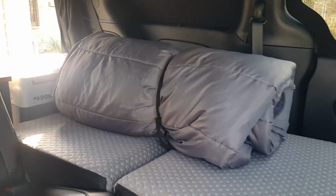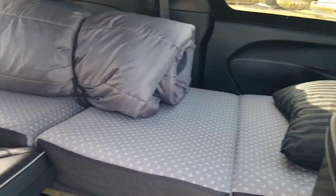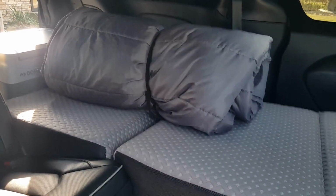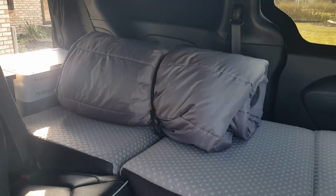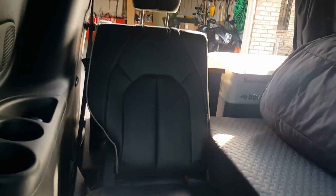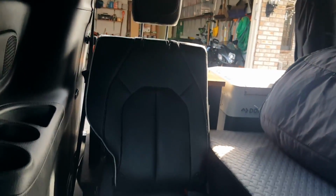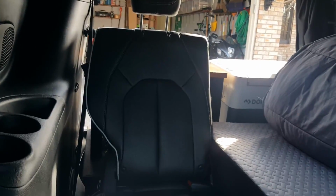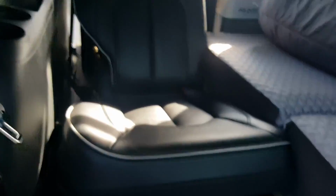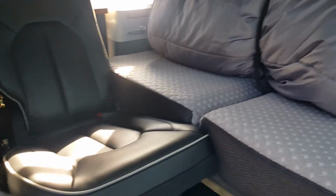Anyway, I rolled this up just because it looks neater, but then it turns out while I'm on the road, it seems like every morning I roll it up anyway, because I can also use it as a backrest if I want to sit up there. But normally I sit in this chair right here. This is the third row chair. It's a 60-40 split. I guess this would be the 40 part. And this bed is 30 inches wide, so that leaves enough space for this chair.